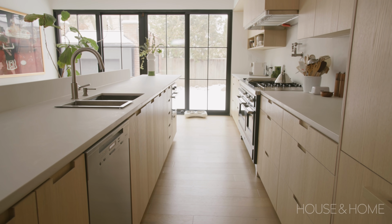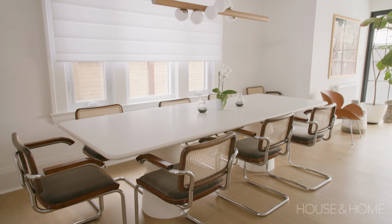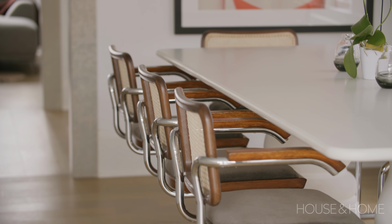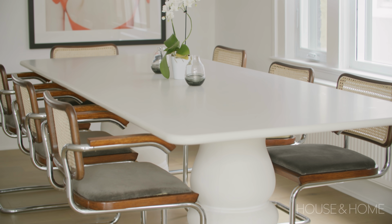You can see how all the wood tones relate to each other, but you don't have to stick with one wood tone in one room. Just because you have light floors doesn't mean you can't have darker furniture, or a mid-tone in the light fixture. We have very new things with vintage finds as well. So these chairs are original and we had them recovered. And I did specifically want the ones with the darker wood to ground the space a little bit.